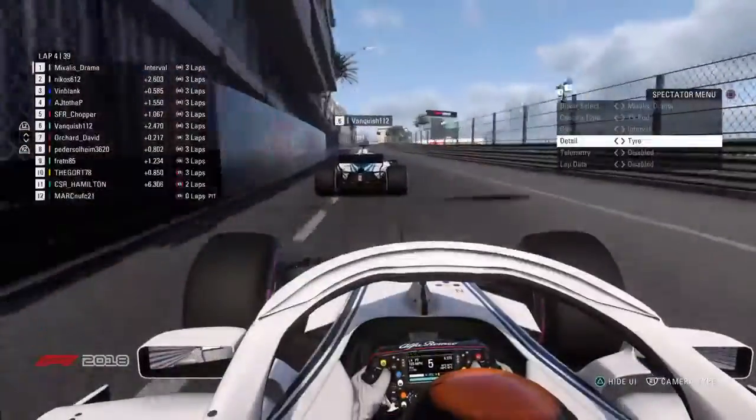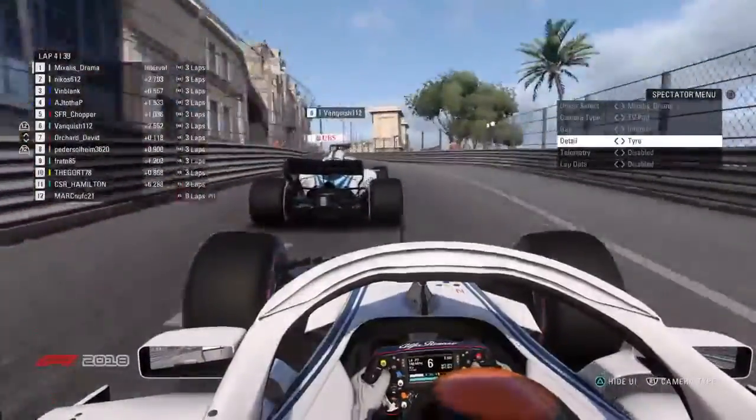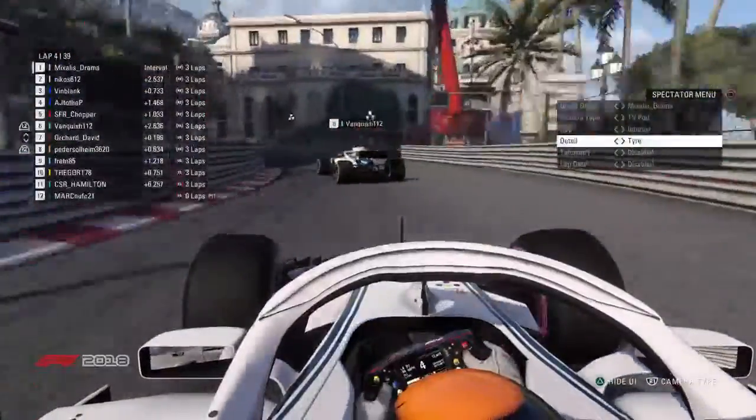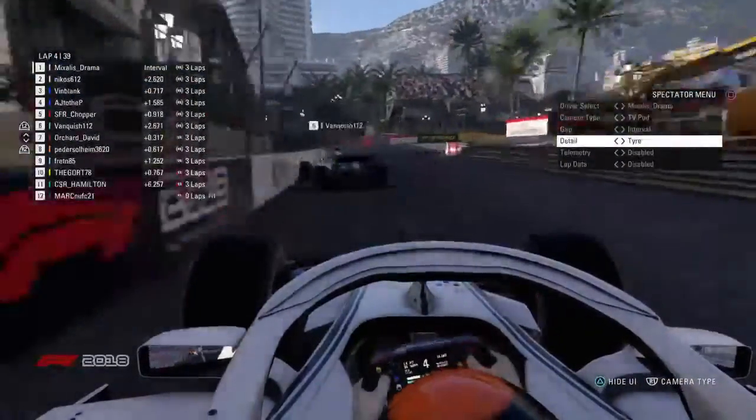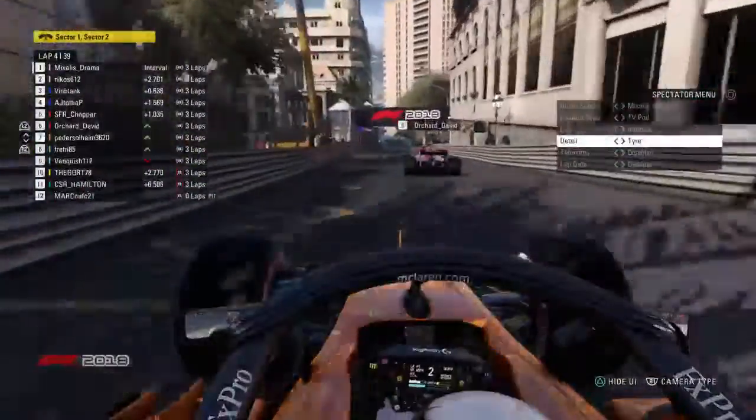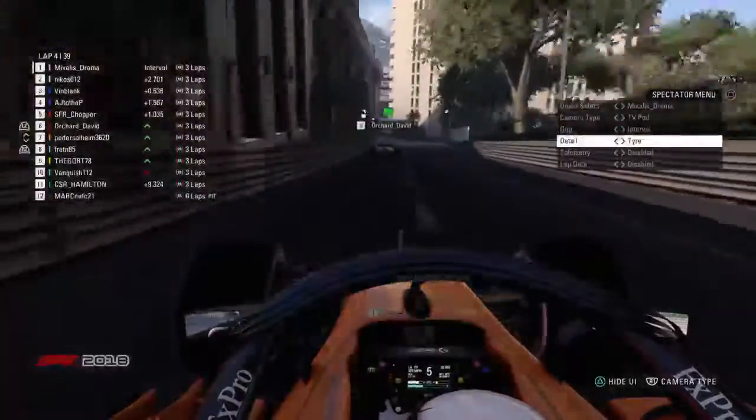I tell you what, Vanquish had a big issue though. His rear tyres are absolutely dead. Here comes Orchard David, but you can't make a move through here. Racing drivers say that you can go 2x2 through this tournament, but you definitely can't. Vanquish has lost it fully this time. Whoa! And that was a brown pants moment for the Sauber driver.